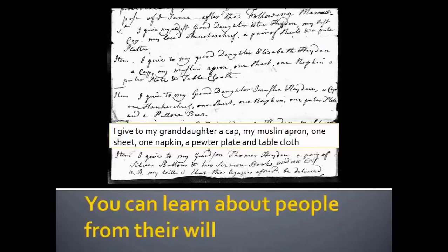Some of a person's personality can be revealed in a will they wrote. These are also available online. In this case, it was an elderly woman, which is quite unusual for a woman to be writing a will. But it shows how important her possessions were to her, because she gives her granddaughter a cap, an apron, a sheet, a napkin, 1 plate, and a tablecloth. So these were the parts of her household that she felt were hers, and she wanted to make sure they were divided in the way she wanted them to be divided. And it was more important to her for the children each to get something, a handkerchief, a plate, than to have the whole set go together somewhere. So she clearly wanted them to remember her with these objects.